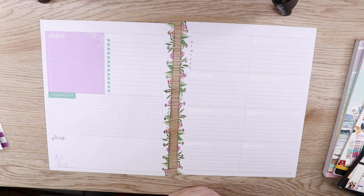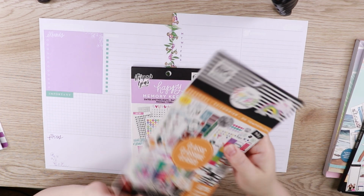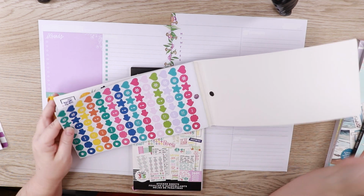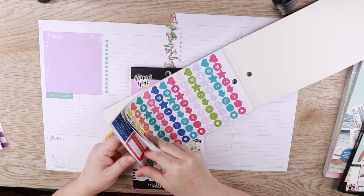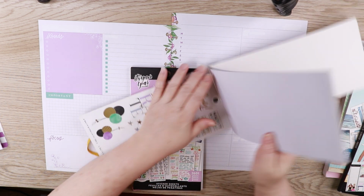Now, I've been using these stickers, but today we're going to use these Happy Planner seasonal stickers. Let me see what our summer stickers are. Ooh, yeah, pretty. Look at all those. Okay, so this whole section, I'm going to pull them out. I like to pull my stickers out and just be able to flip through them. Or is this whole book just summer left? It is summer left. I'm still going to pull them out.